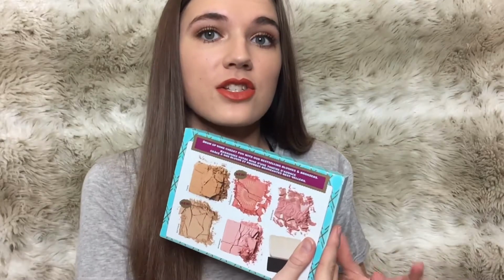So this kit is actually $58, so let's just say $60, and if you were to buy each of these individually, it would be $150. So basically you're paying for 2 of them and getting 5, which I think is a really good deal.